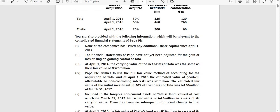All right. Now, what is the value of Tata as at this date when we first initially purchased it? The fair value was 150 million. The estimated fair value of the initial investment in Tata was 150 million as at 31st March 2017.